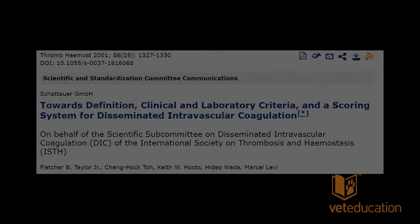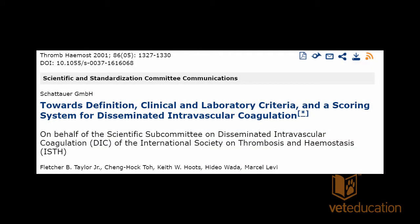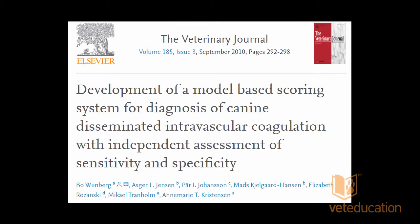So what they did in the study is they compared four different DIC scoring systems in clinically ill dogs. The four systems they used were the International Society of Thrombosis and Hemostasis, the ISTH score. They looked at a previously published veterinary DIC score that I'll talk a little bit more about in a couple of minutes' time. They used a system using in-house reference intervals for coagulation assays, and then they also used the published veterinary DIC score that we mentioned, and they modified that by use of in-house reference interval values. So we'll dissect a little bit more about these things right now.